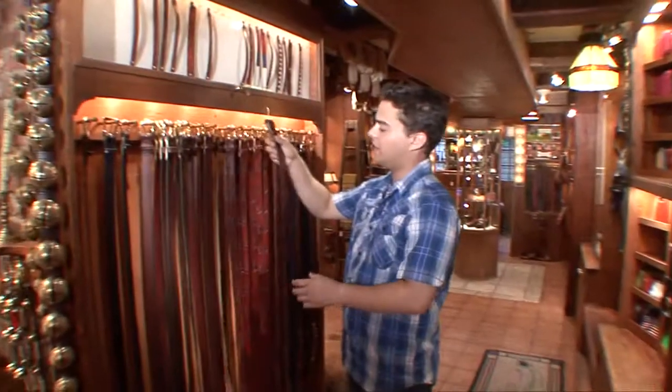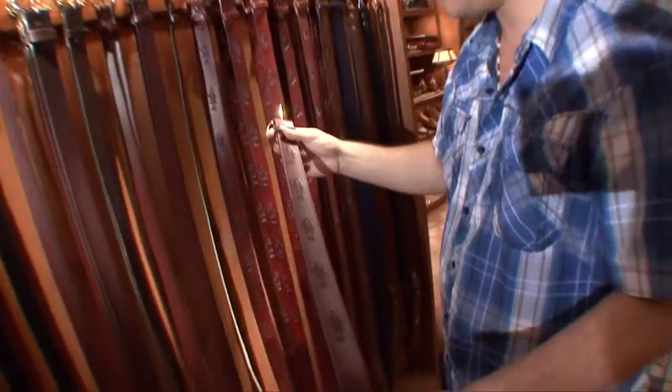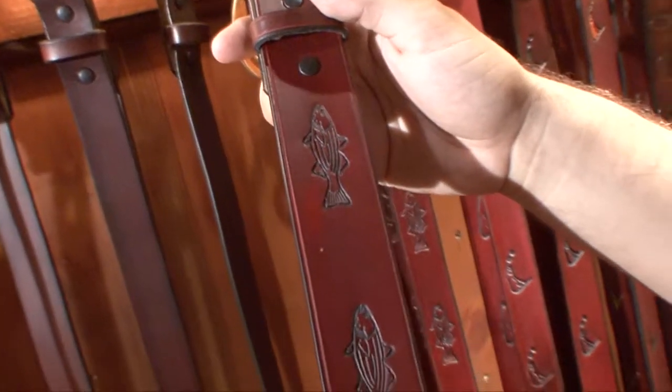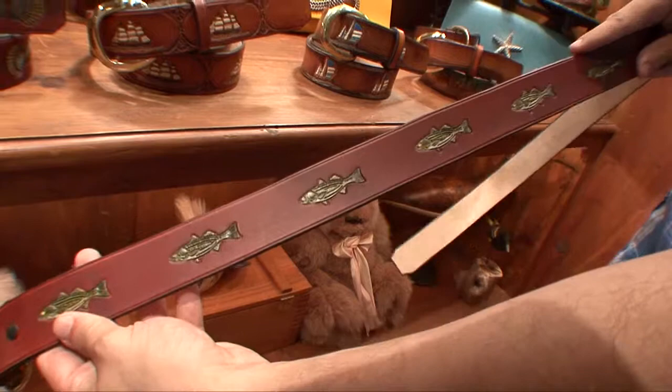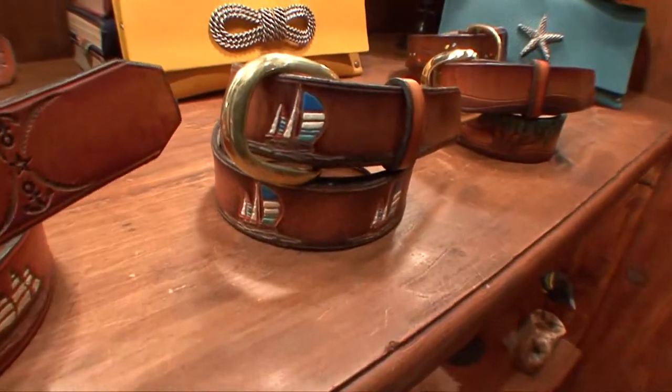These classic belts we've been making in our store since we first opened. These are really great leather. These strong leathers will stay with you for decades. These guys are a bit more special. These are hand painted by my own mother, Cielo Masters, here in the store.